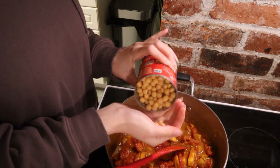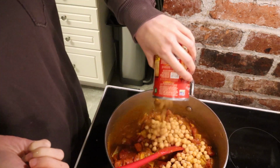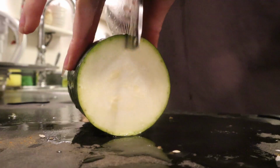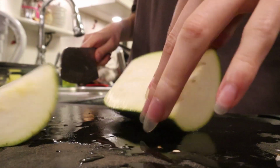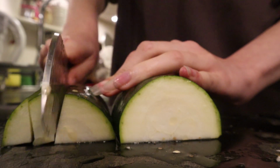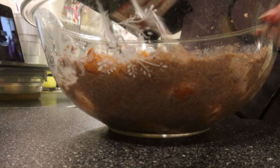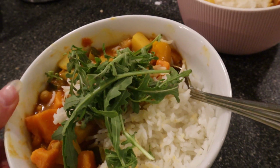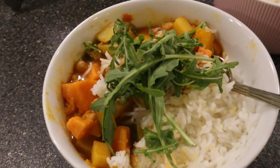Not in my mind. Also, if you don't snack on a few chickpeas, are you even cooking with chickpeas? I love to just snack on them. Is that crazy? Just raw chickpeas are so delicious. And for dinner, I made a big curry thing with chickpeas and zucchini, sweet potato, with a side of rice, and you guessed it, more arugula. And it was so good.